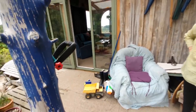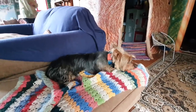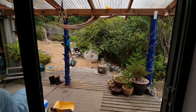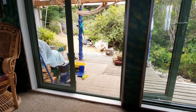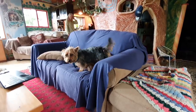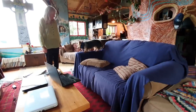I think it's worked, you know. I think we've got it. Fingers crossed. You're scared of that weka, eh, mate? Not going to go near it. I think that really worked, eh? The weka's just come up on the veranda, and Tilly's running away. She's gone away from it. It's worked. She's actually trying to get as far away from it as she can.